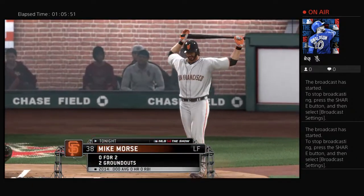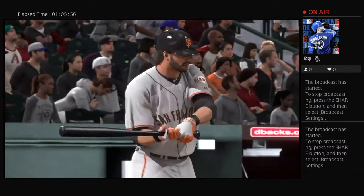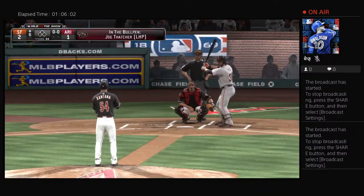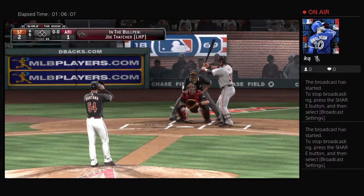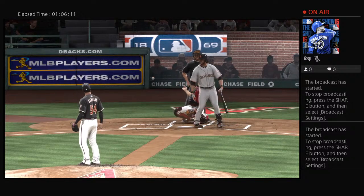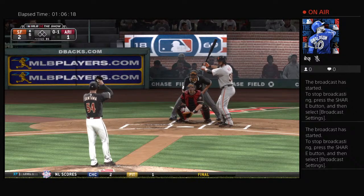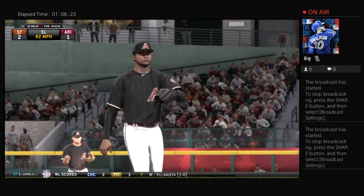Michael Morse will get things started here in the top of inning number 6. Left fielder, Mike Morse. And now some action in that Arizona bullpen as it looks like they'll have both a lefty and a righty up to throw. Slider taken here. 1 ball, 1 strike.